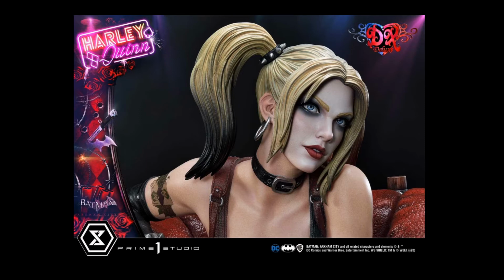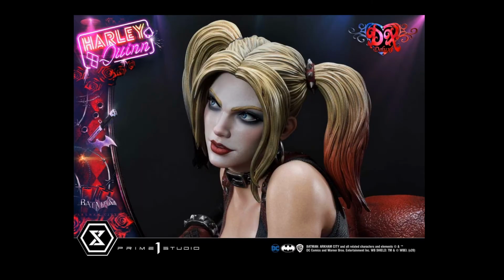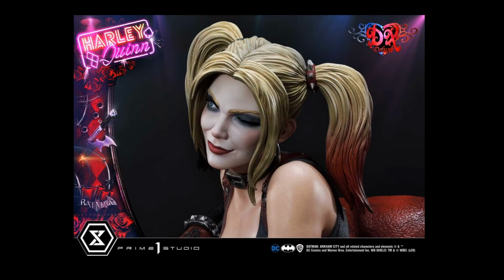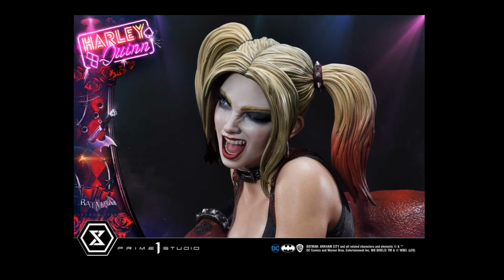As a male, I love female characters. I know that female characters always sell better than male characters. It's just the way it is, I feel, and the vast majority of collectors are male. So it's just hormones, I suppose. Really, the hormones help you decide a lot of these collectibles in the end.